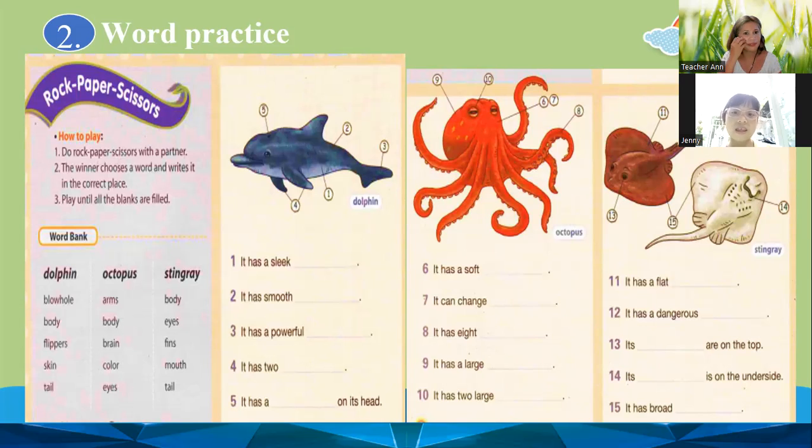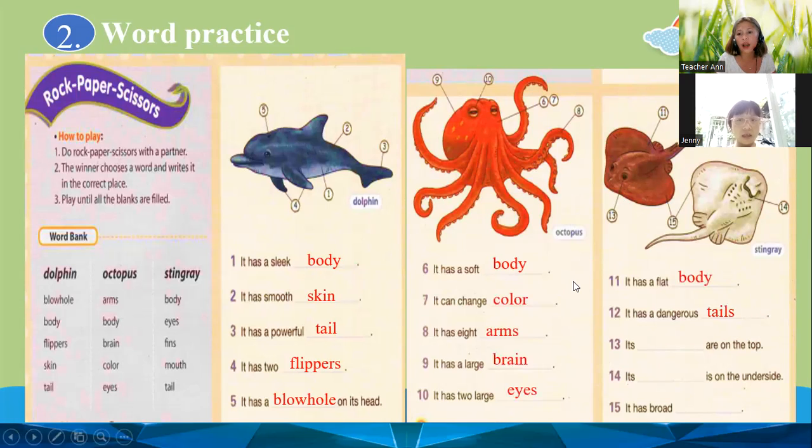Yeah. Okay. So this is the last for writing, Jenny. We don't have enough time. So for writing, it's a sleek body. The dolphin has a smooth body. The dangerous part for the stingray, Jenny, is the tail. I don't know why it becomes dangerous.